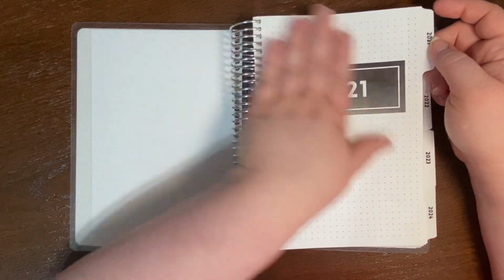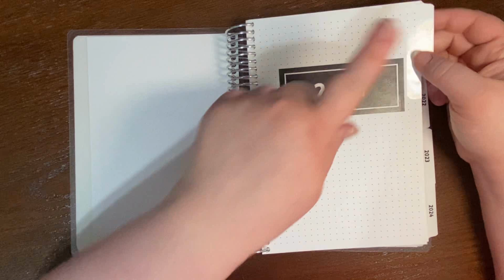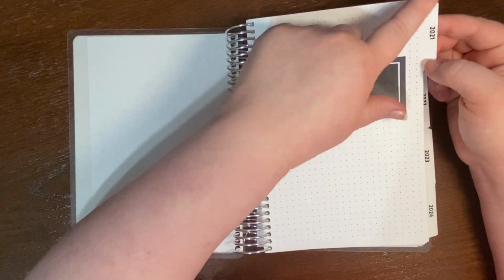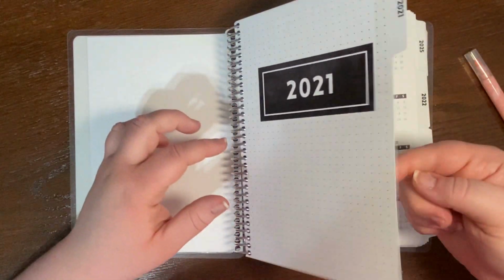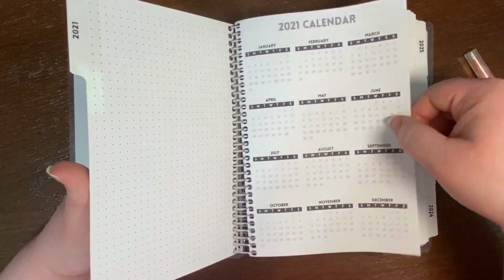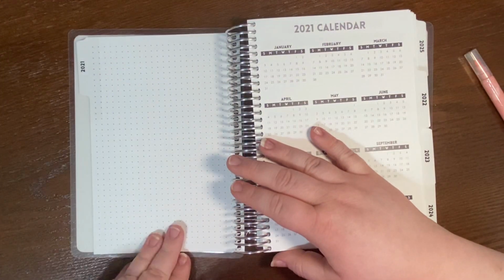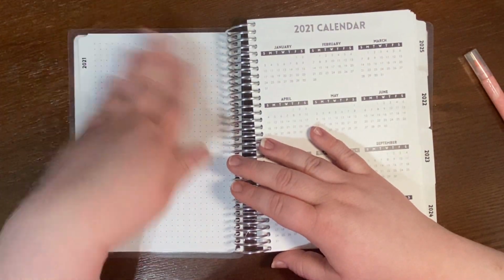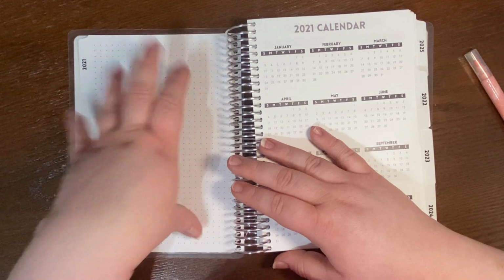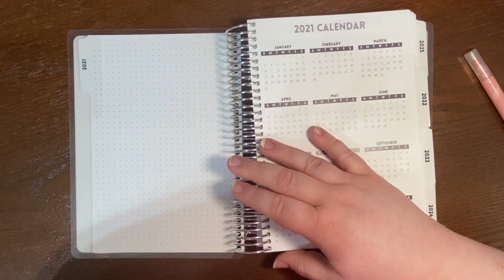So you do get a tab page. This is just a dot grid. It says 2021. There is a laminated tab on the side, and this page is a little bit thicker than the typical planner page. And you do have a full dot grid on this side, so you could decorate it, or you could put sticky notes or reminders or whatever you needed to. It's kind of like a dashboard page, which is nice.